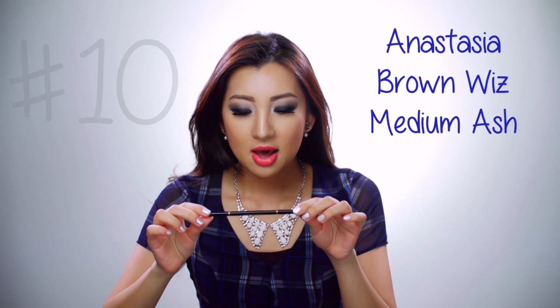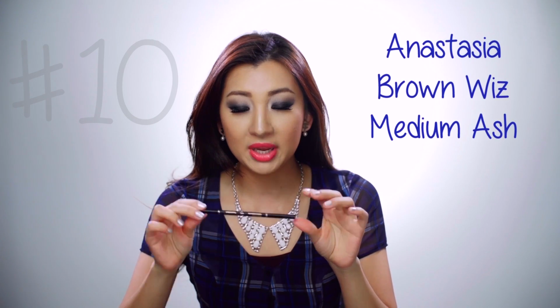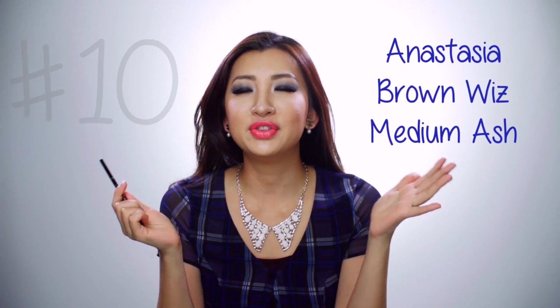Okay, the next product is the Anastasia Brow Wiz in, I think this is medium ash. I love this color, okay? This color is probably one of the best colors I can find. It's not too warm, and it's not too cool, and it's not too light, not too dark. It's just perfect. So I probably would repurchase this later.